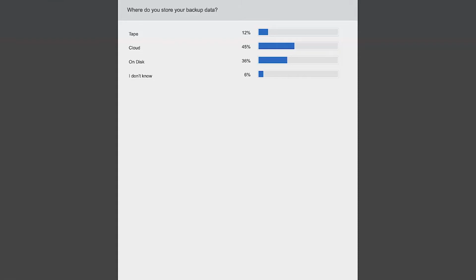And it looks like 46% said they're using cloud, followed by 35% who are storing their data on disk, and 12% using tape. I'm excited now to bring in Girish. Girish, what do you think about the results there?